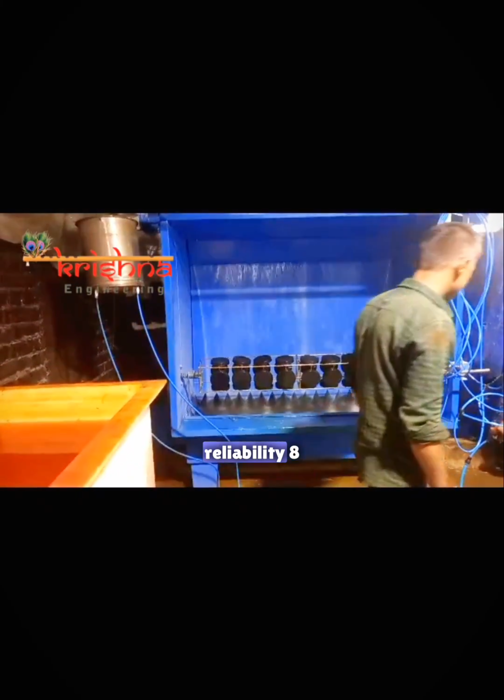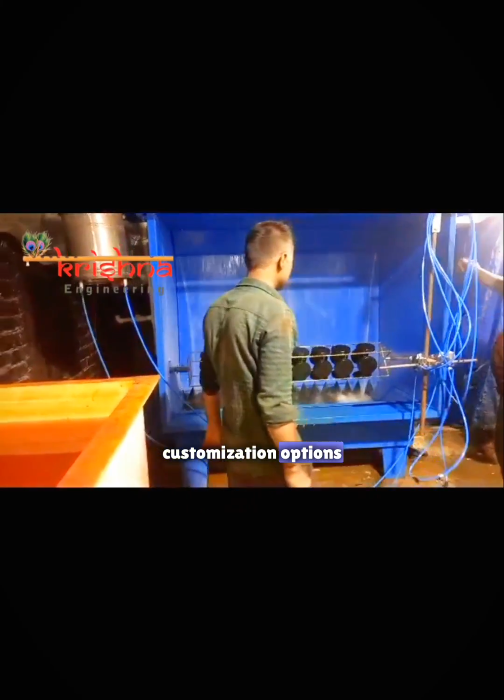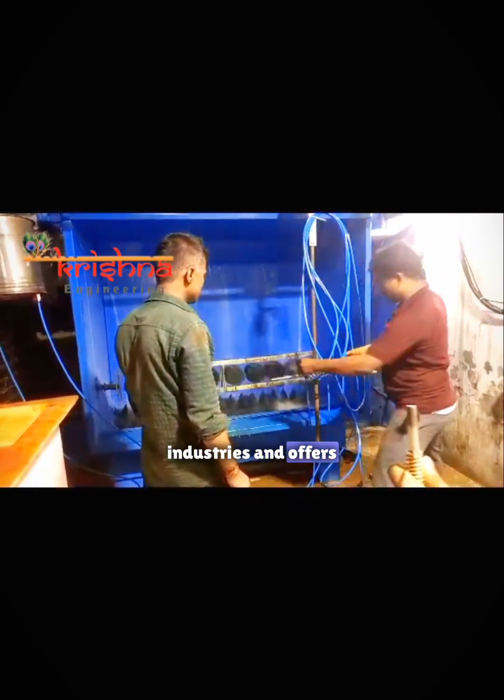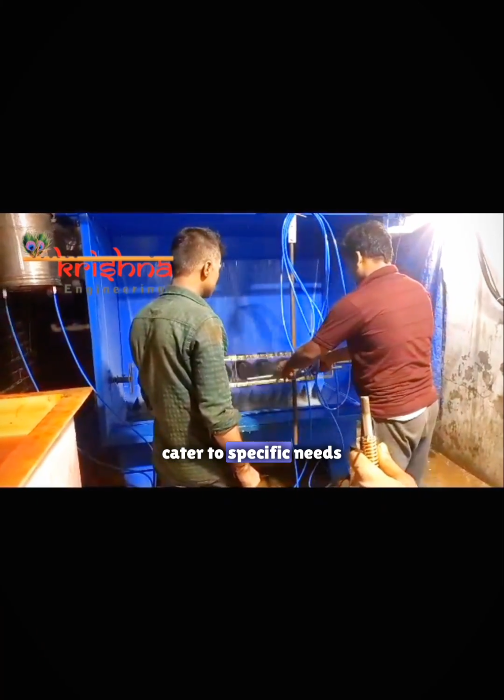7. Durability and reliability. 8. Customization options. Krishna Engineering understands the unique requirements of different industries and offers customization options to cater to specific needs.